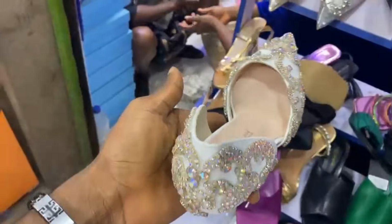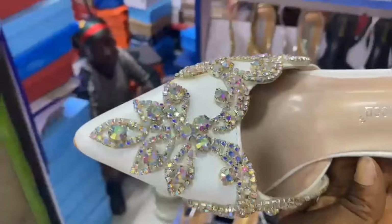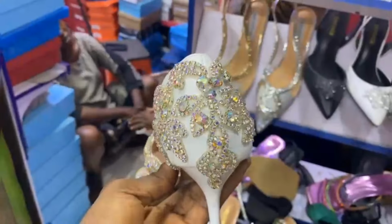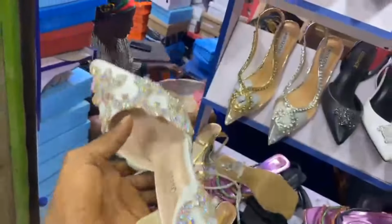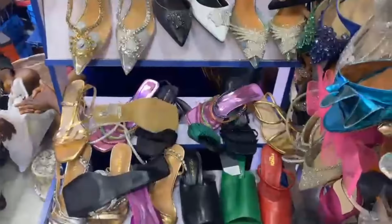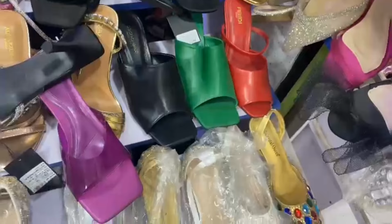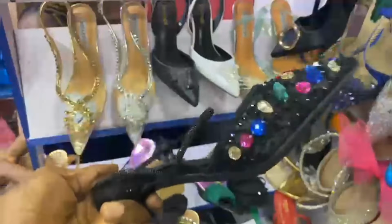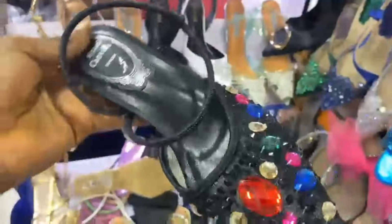How much is this? 24. So guys, this is 24,000. You can see. So this is another beautiful one. You can see, how much is this? 15. Okay, this is 15,000.